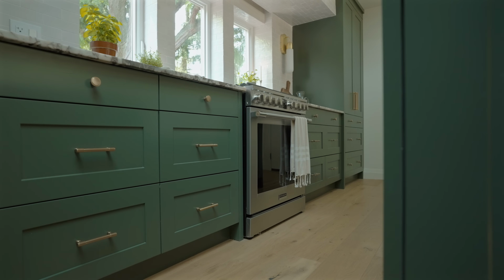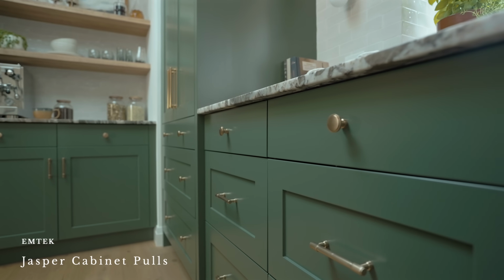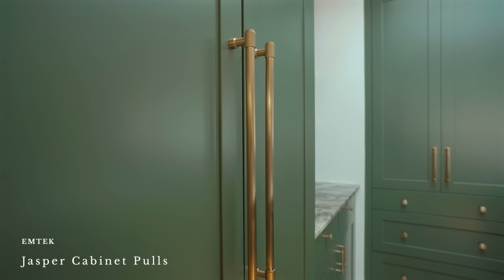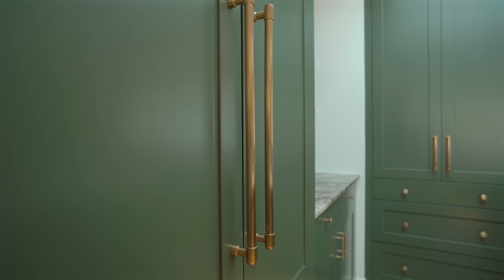We went with matching hardware from M-Tech. We did the Jasper pulls in the satin brass, and they're a very close match. And I do love that they have a bit more of a transitional feel to them. They're not traditional in any way, and they really work with the overall vibe in this space.